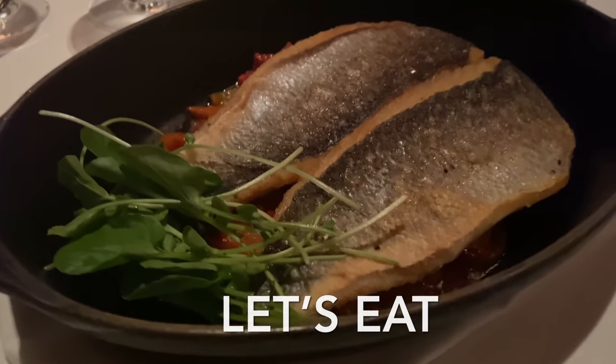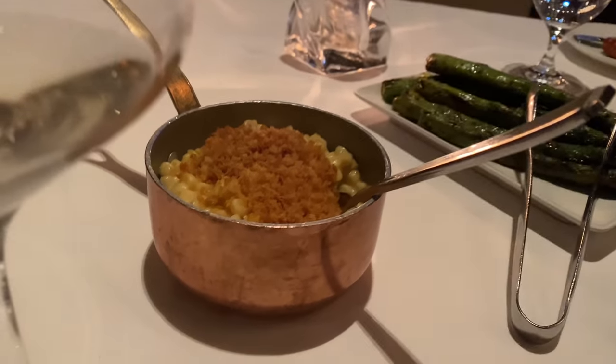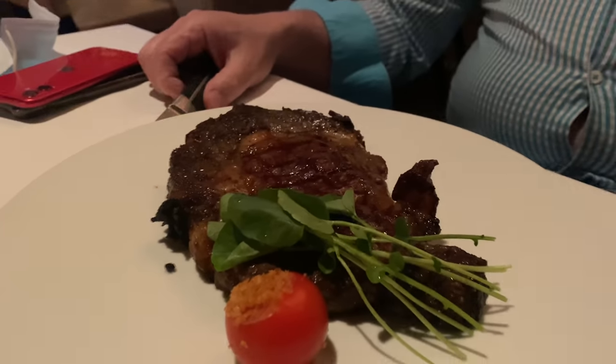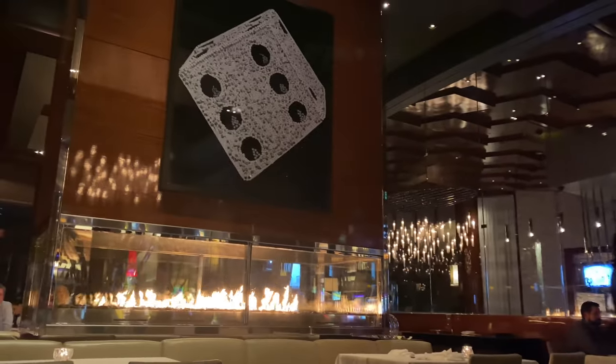Dinner for tonight at T-Bone Restaurant. Sea bass for me. Spicy cream corn, asparagus, and prime rib. Enjoy, my love. Because you like it. What's that?